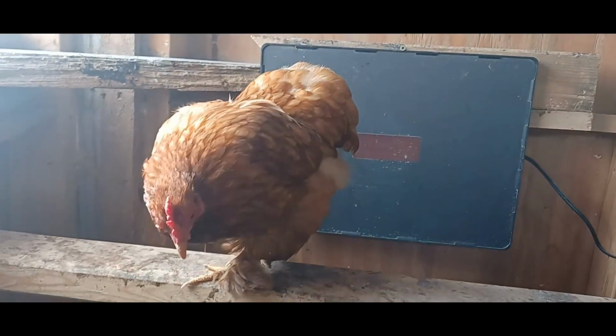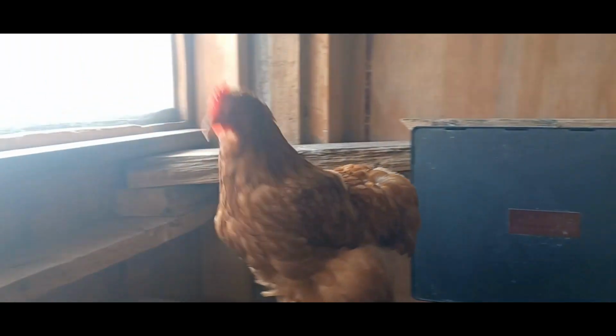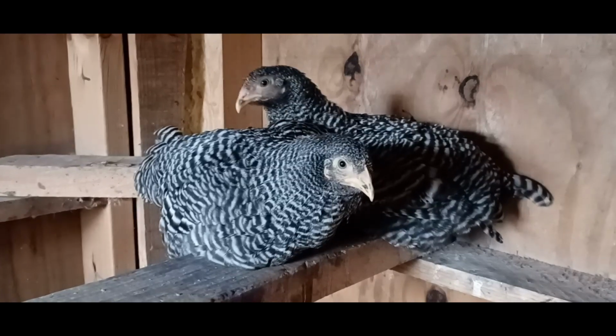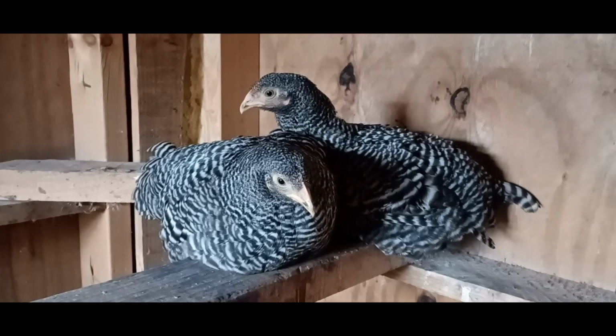Make sure you have adequate roosting space for your chickens at night in their coop. Additional roosting space can help reduce interflock aggression, and it also makes it possible for your chickens to have a safe and secure place to sleep at night. Don't let your chickens roost and sleep outside during the evening, because that's inviting a predator attack and predator presence.